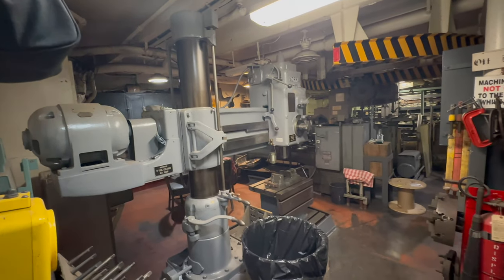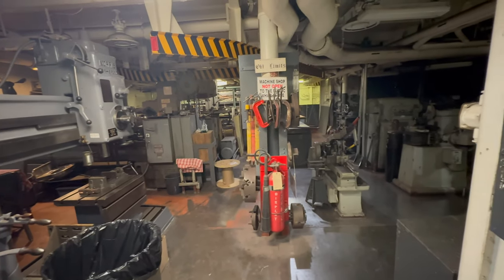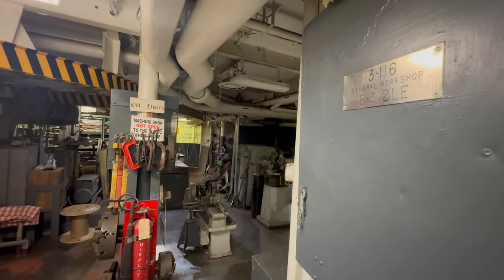This is one of the many workshops on board. Here the crew could perform maintenance and repair on everything from aircraft components to the ship's own systems.